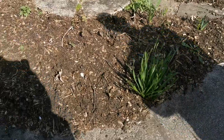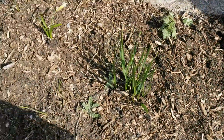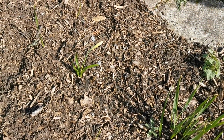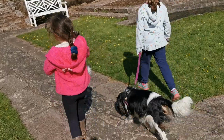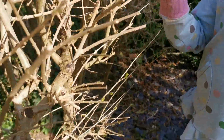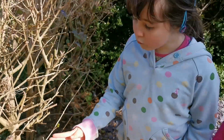Well, they're daffodils that have gone now. Oh, no, you're right, there you go. There's a daffodil that's starting to grow. It's not out yet. So yes, you've got roses and daffodils. You need to find one more thing that's starting to grow. Okay, so your third thing that's trying to grow is you found this hedge. It's got leaves on it, starting to grow.